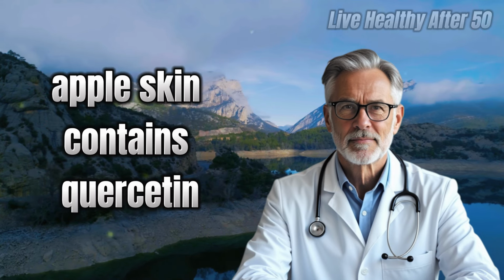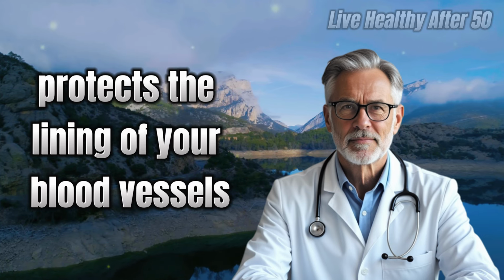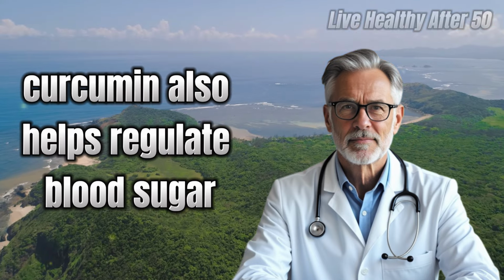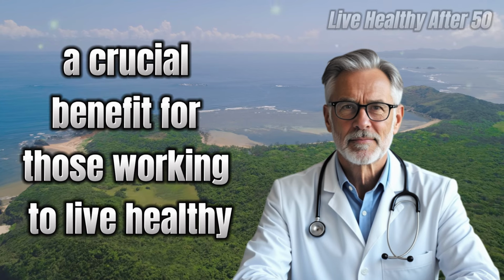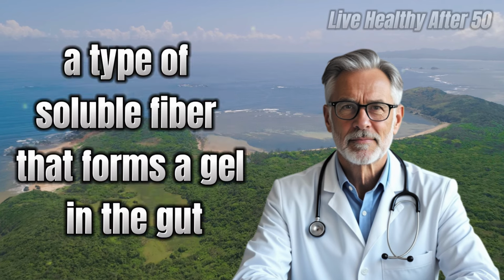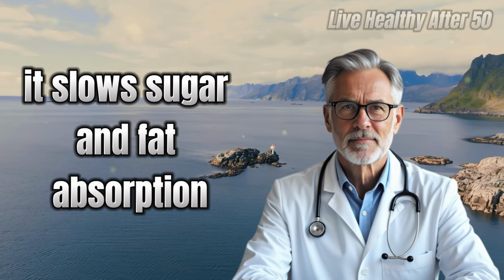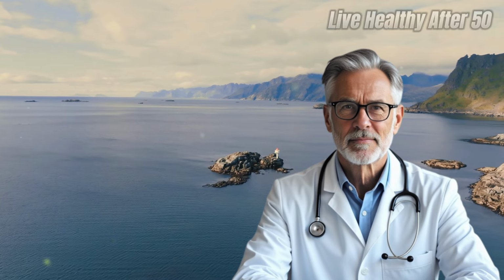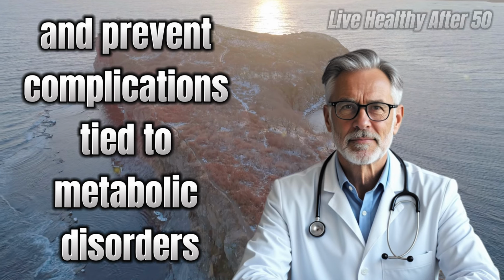Apple skin contains quercetin. This powerful antioxidant fights inflammation, protects the lining of your blood vessels, and supports immune function. Quercetin also helps regulate blood sugar by improving insulin sensitivity, a crucial benefit for those working to live healthy after 50. Apples are also high in pectin, a type of soluble fiber that forms a gel in the gut. It slows sugar and fat absorption, improves digestion, and supports healthy cholesterol levels. This gentle regulation helps protect the heart and prevent complications tied to metabolic disorders.